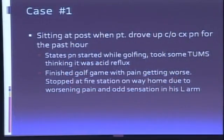The report: patient drove up complaining of chest pain for the past hour. Said pain started while golfing. He took Tums, finished his golf game, probably, you know, important things. You got to finish that game. He stopped at the station on the way home, worsening pain and odd sensation in his left arm.